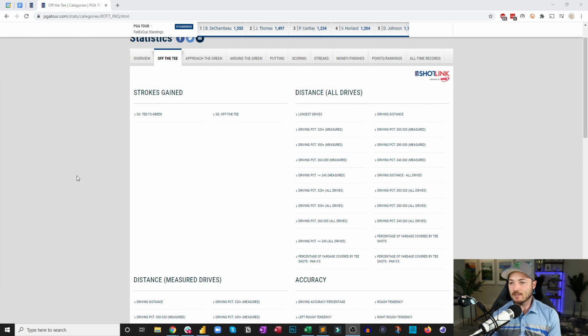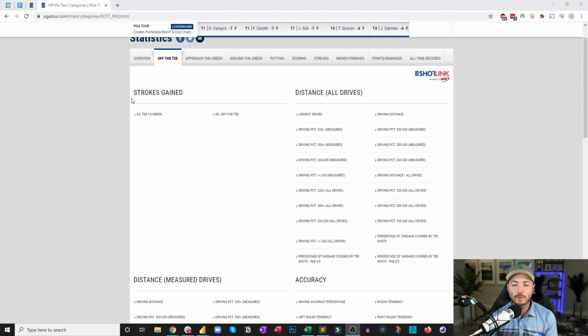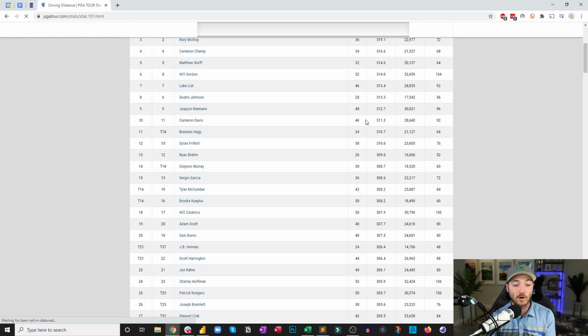How about driving distance? This is one of the big ones that I hear all the time. Hey, this is a bomber's course. Let's look for golfers that drive the ball well, drive it far. I want guys with a good driving distance. Well, not so fast. Which driving distance do you mean? Because most people will just opt for straight up driving distance. This is like the default one.